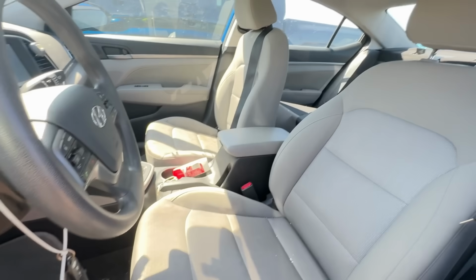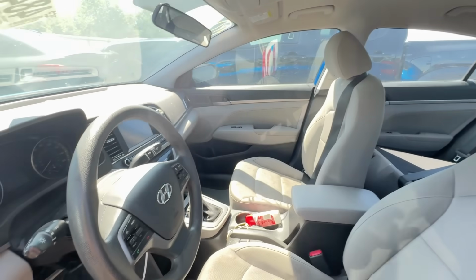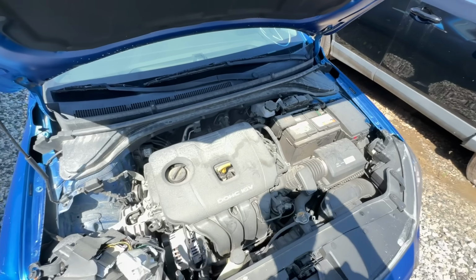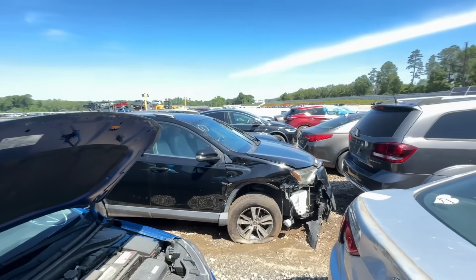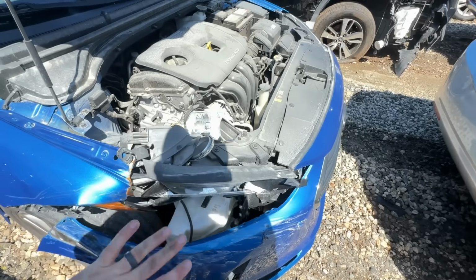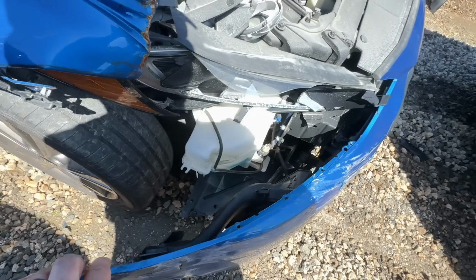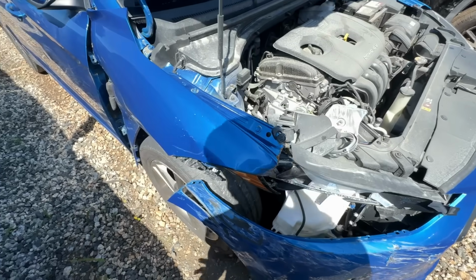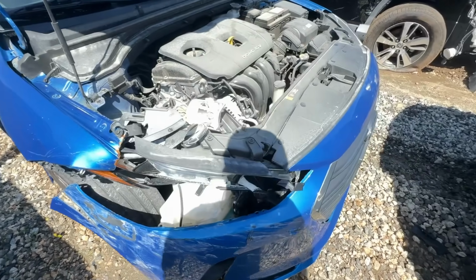A little dirty inside, normal wear and tear, but I don't see any airbags deployed. And unfortunately, I don't have any power, but it is a run and drive, so it should be fine. The engine compartment still looks dusty, but all the cars look pretty good because it kind of rained yesterday, so it washed everything. The headlight is still there. Got pushed over a little bit, but that windshield washer fluid tank's right there. Really wasn't bad. I think it kind of scraped it and went up into the door a little bit. So pretty good, not bad.